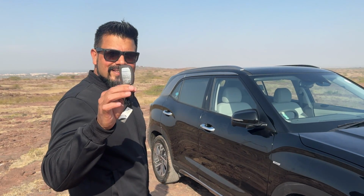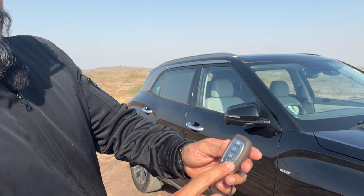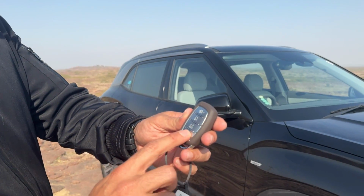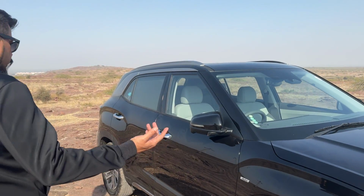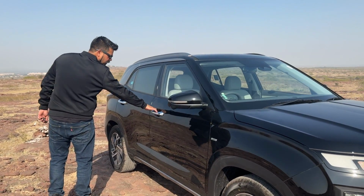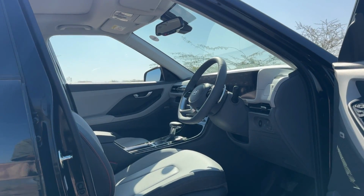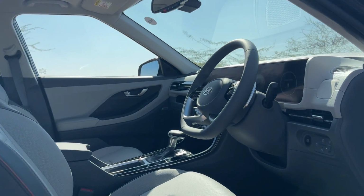Now, before we get in, let's have a look at the key as well. It's got 4 buttons: lock, unlock, remote start and boot release. And you don't need to take it out because it comes with a proximity sensor, folding ORVMs of course. And open this door and you realize that this car's interior has been changed by quite a bit.